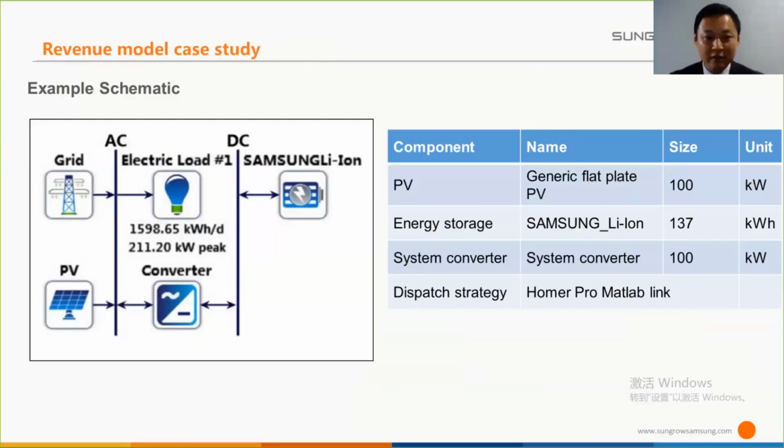And here's the result we get from the revenue modeling. We can see that the energy cost with the PV plus ESS for 15 years is around $1,670,000, and the energy cost without PV plus ESS for 15 years is around $2,205,000. Totally in these 15 years, it saved around $500,000.